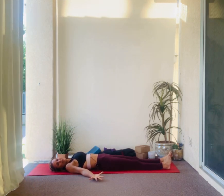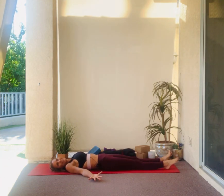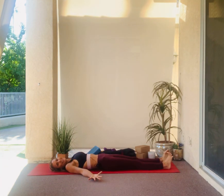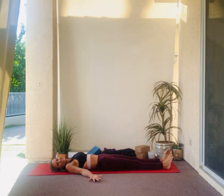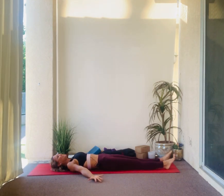Regenerate. We couldn't stop the light from shining today. The light found us, and we're going to find the light in ourselves and others, which is truly namaste. I love it. Stay here as long as you need.